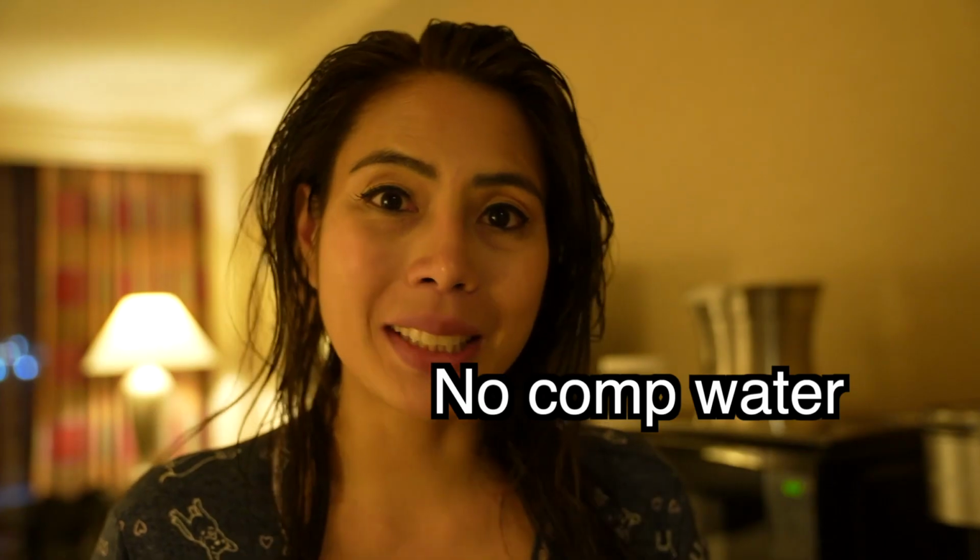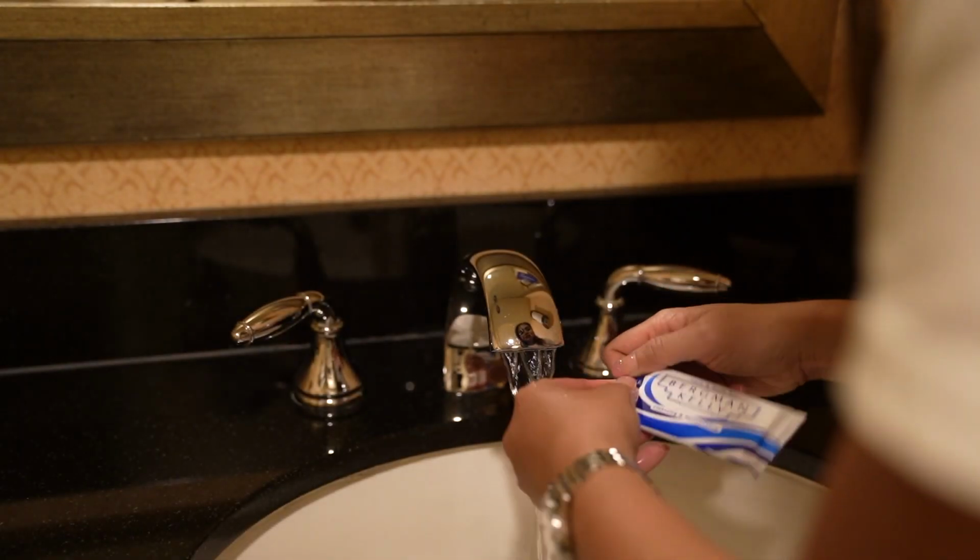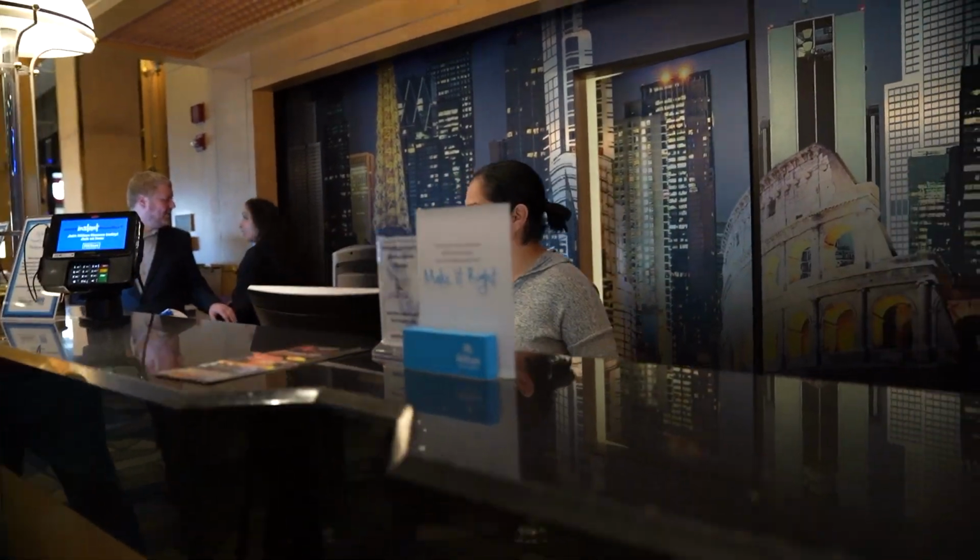There's no complimentary water. I asked for the complimentary water and they said that this room didn't have complimentary water, although the faucet is free and is okay for human consumption. Nonetheless, there's water at the lobby.